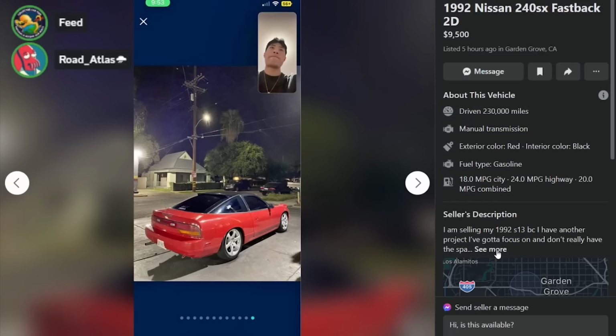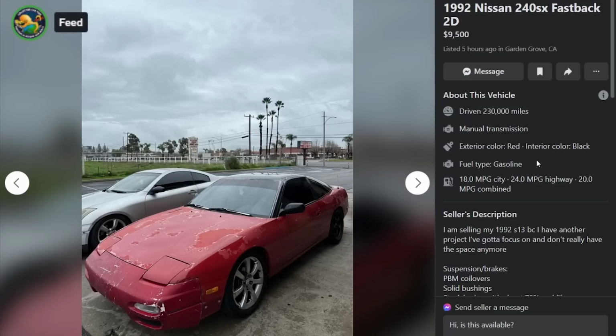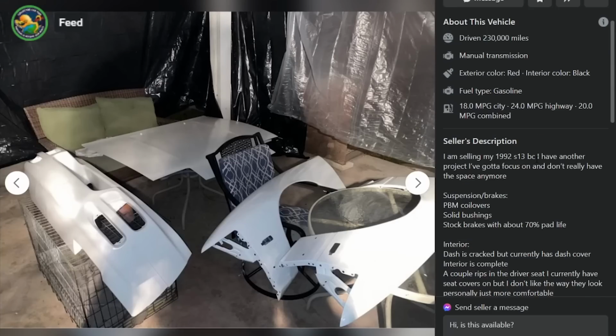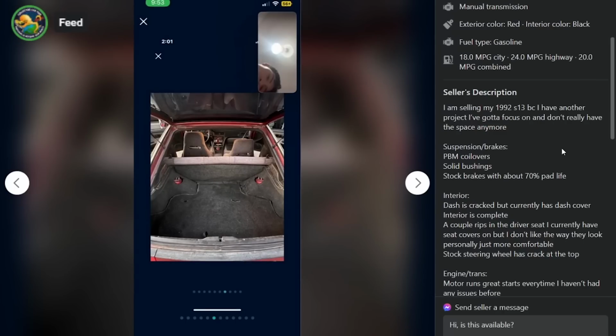I'm selling my 1992 S13 because I have another project I've got to focus on and don't really have the space anymore. Suspension and brakes: PBM, coilovers, solid bushings, stock brakes with about 70% pad life. Dash is cracked, but currently has a dash cover. Interior is complete. Couple rips in the driver's seat. I currently have seat covers on, but I don't like the way they look personally, just more comfortable. Stock steering wheel has a crack at the top.